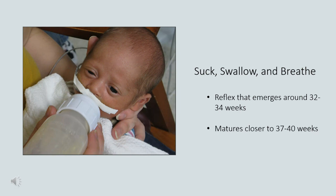With breast or bottle feeding, you have to coordinate suck, swallow, and breathe. This is a reflex babies get between 32 and 34 weeks, but it's only emerging. This reflex does not mature until later, closer to 37 to 40 weeks. There are several things you can do to help your baby eat by mouth as they continue to grow.